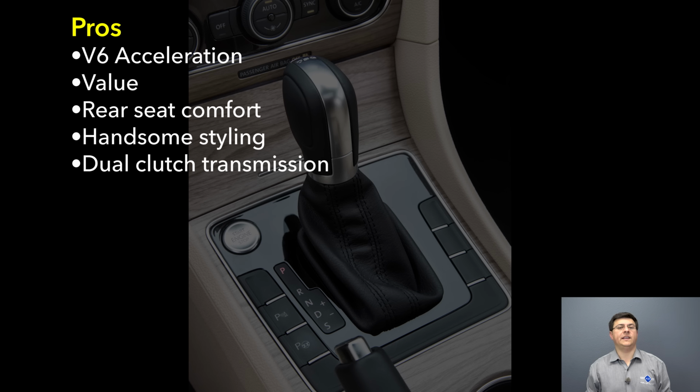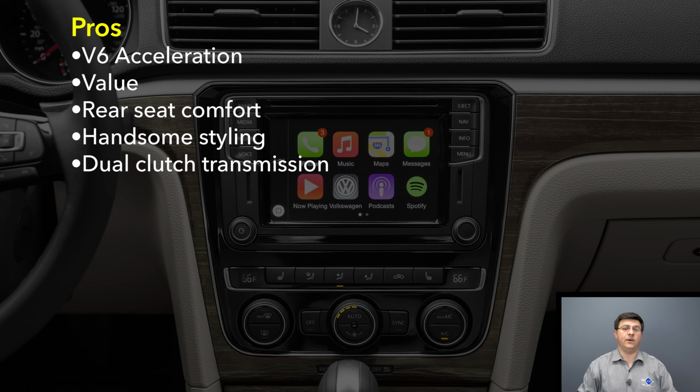Now let's move on to the likes and dislikes. Even though Passat is getting a little bit old, I'm going to put that under the dislike section, I actually think it is still one of the more attractive sedans in this category. I like the elegant and reserved styling both inside and out in the Passat.